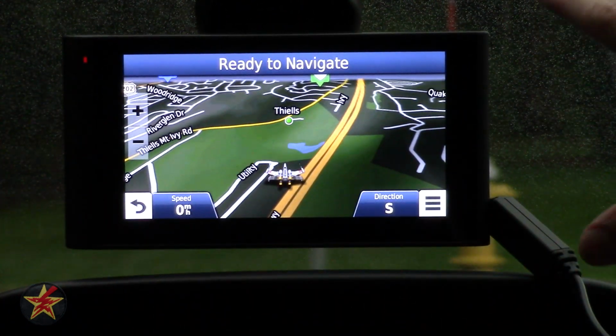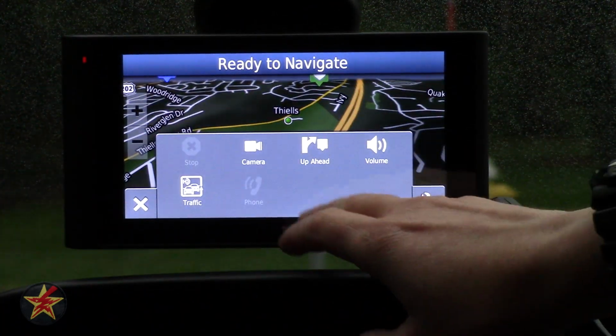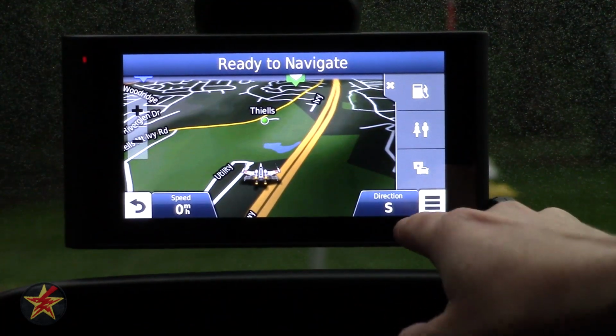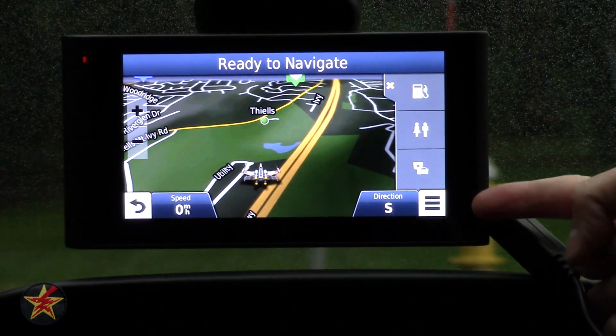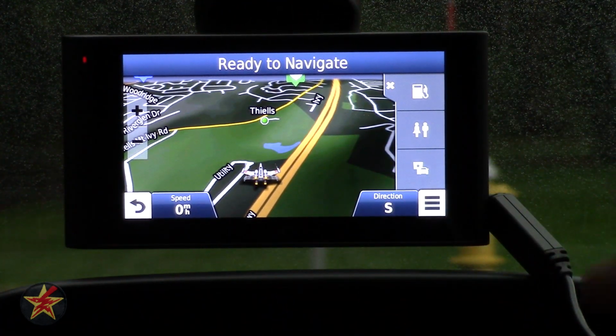When we come into first being in the tools section and selecting up ahead, you now have access to this safety camera. And I'll throw in some screenshots. They're not the greatest screenshots because we were trying to do this while driving, and doing it in areas that have red light cameras generally means there are police around, so not a good idea.